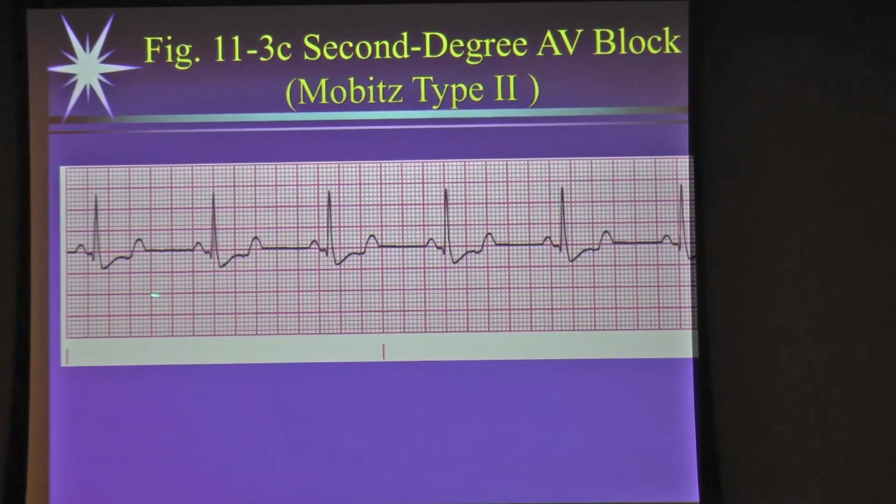Okay. Here's a very hard one to diagnose. Normal, dropped. Normal, dropped. Normal, dropped. Normal, dropped. The hardest second degree type 2 to pick up. So it's a 1-to-1. You have one that gets through, one that gets blocked, one that gets through, one that gets blocked. You see that?